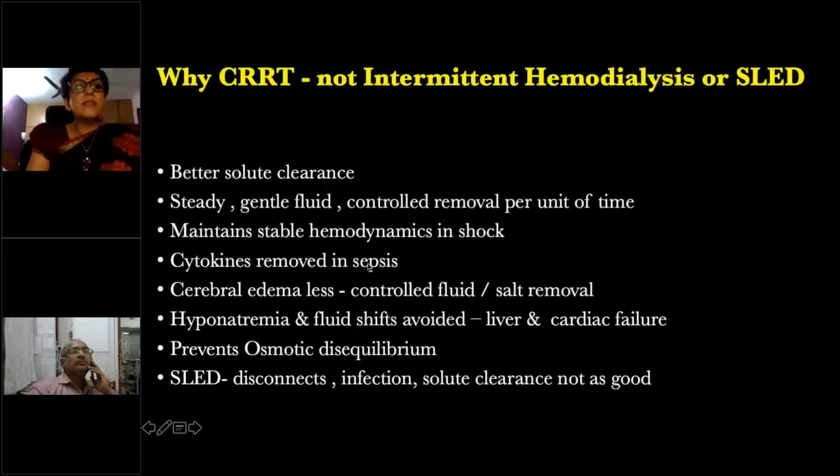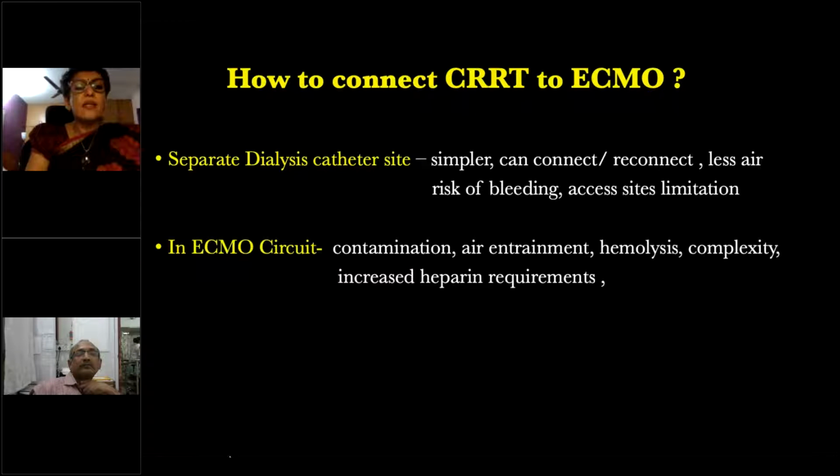So why CRRT, and why not intermittent hemodialysis or SLED in these sick patients? Because you have better solute clearance, and more important, steady, gentle fluid removal per unit of time. With intermittent hemodialysis there are large fluid shifts, which is not ideal in patients in shock. There are also osmolar shifts, so you can have hyponatremia and more cerebral edema, which you want to avoid in patients with liver failure, CNS involvement or cardiac failure. With SLED, there is frequent disconnection, so there's more risk of infection. If you can afford it, and you have the expertise, having the CRRT continuously in line, connected to the circuit, would be the best option.